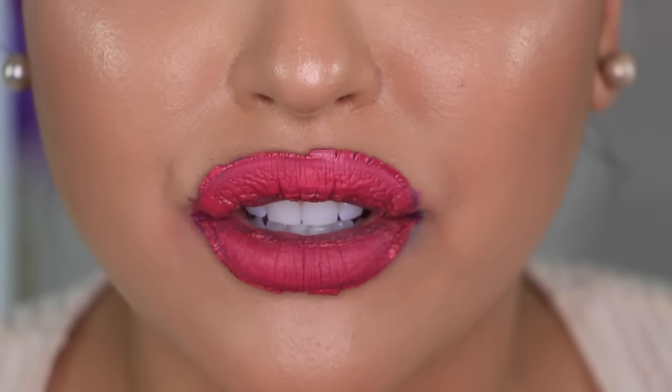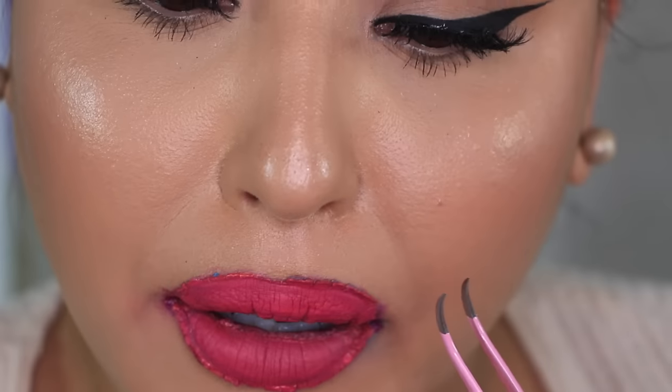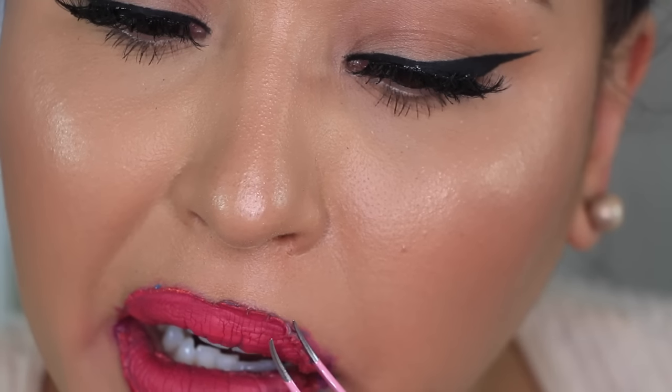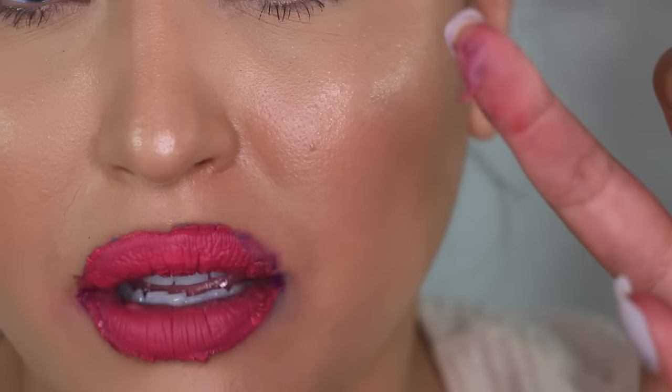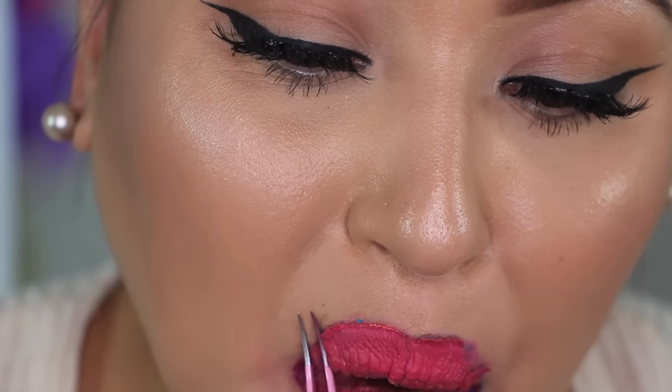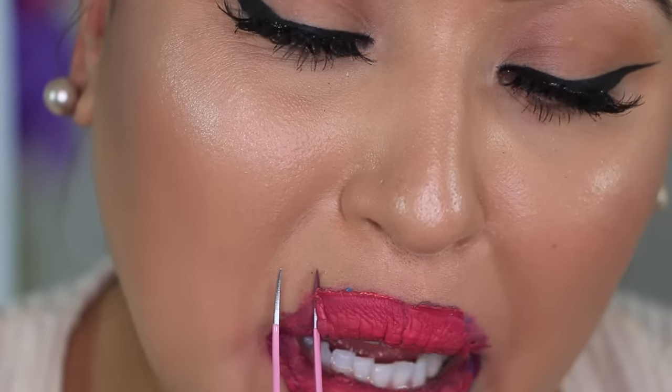I cannot believe how long this took, but time to peel this baby off. This is what it looks like. The layers are already coming off right there. Oh my gosh, this is just like an eyelash placer. Oh, it's just coming off in flakes. It's still not all the way dry, I don't think. Okay, I'm just gonna slide it across and see what happens.